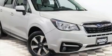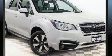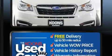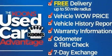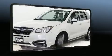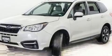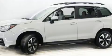Load your family into the 2018 Subaru Forester. With just over 35,000 miles on the odometer, this four-door sport utility vehicle prioritizes comfort, safety, and convenience. Under the hood, you'll find a four-cylinder engine with more than 170 horsepower, and all-wheel drive keeps this model firmly attached to the road surface.